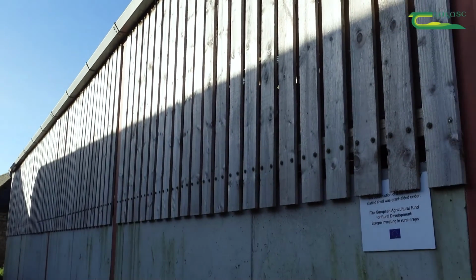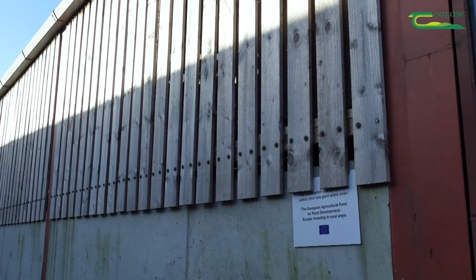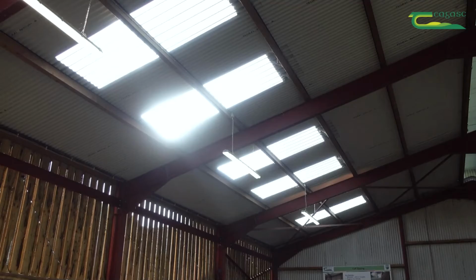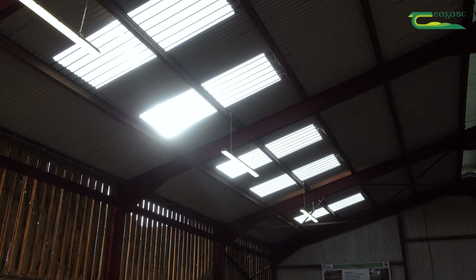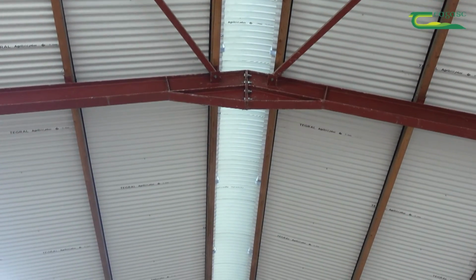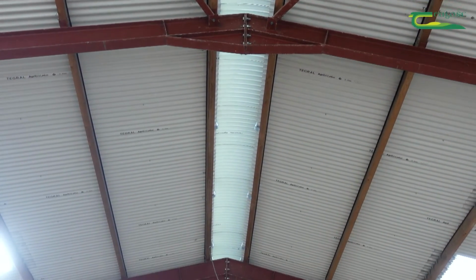Next then we have the Yorkshire boarding along both sides of the shed. It's leaving one span open on either side for fresh air coming through. That's what it equates to. There's plenty of light in the shed. We've clear lights along the roof on both sides. We have canopies in the middle and the top for letting out any of the stale air.